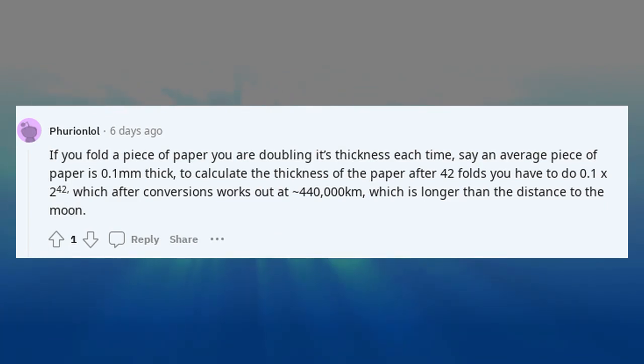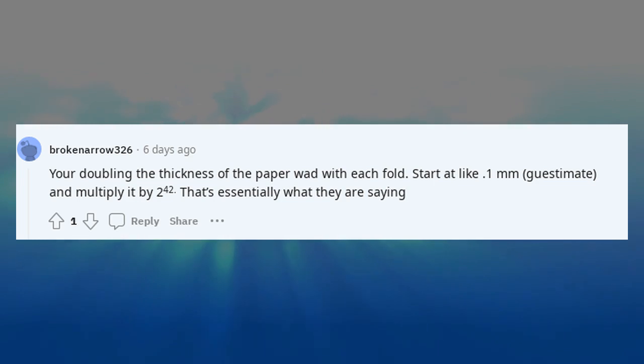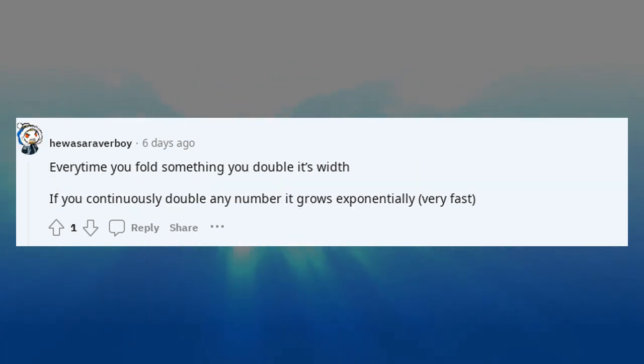Say an average piece of paper is 0.1 mm thick. To calculate the thickness of the paper after 42 folds, you have to do 0.1 x 2^42, which after conversions works out at 440,000 kilometers, which is longer than the distance to the moon. You're doubling the thickness of the paper wad with each fold. Start at like 0.1 mm guesstimate and multiply it by 2^42. That's essentially what they are saying. Every time you fold something you double its width. If you continuously double any number it grows exponentially very fast.